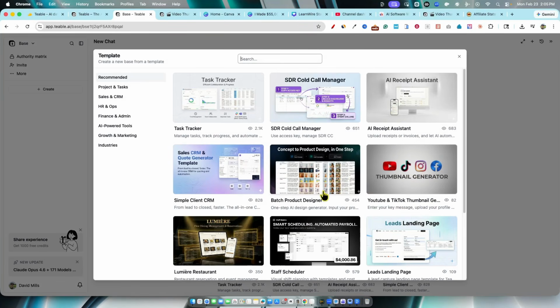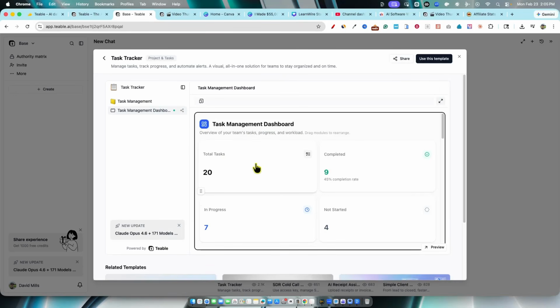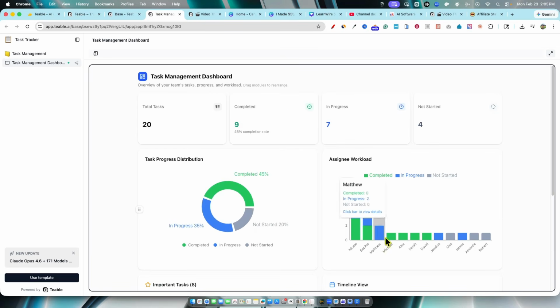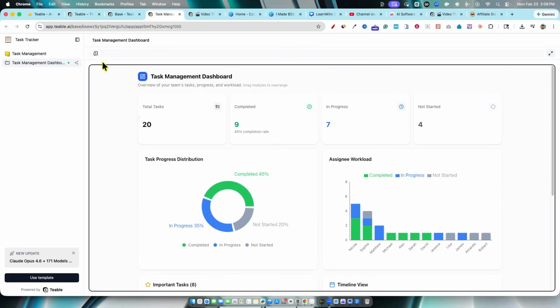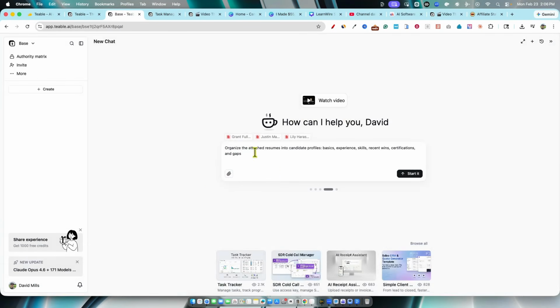Let's just say you had a task tracking app right over here. You could click that. You could go and take a look at what this looks like right over here. We can push preview. It's going to open up and show you what this task management app would look like right over here. We can click the use button and go over here. I mean, these are impressive dashboards, I must say. Okay. So they have all these templates that you can use, or you can just tell it exactly what you want it to do.